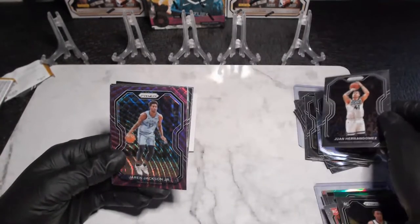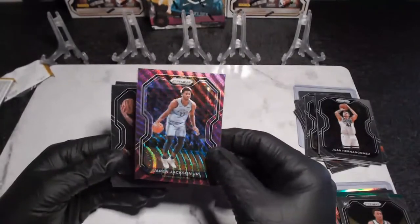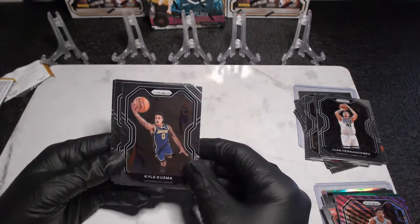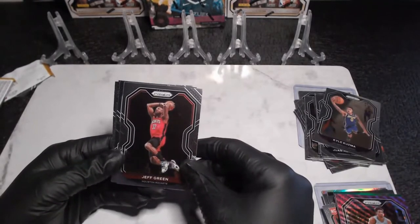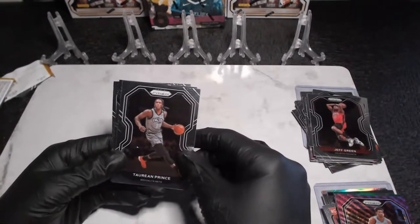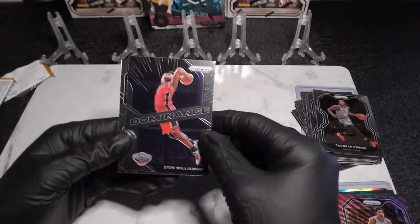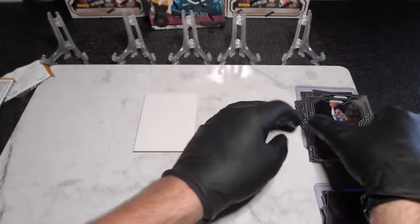All right, we got a nice Jaren Jackson Jr. Nice Pulsar hit right there. Man, that's a pretty card right there. Nice hit for the Memphis Grizz. All right, for our Lakers and Mr. Kyle, we got Mr. Kyle Kuzma. Got Jeff Green for the Houston Rockets. Taurean Prince for the Brooklyn Nets. Nice hit for the Pelicans. We got the Zion Dominance insert. Nice hit for the Pelicans. And we got a Tobias Harris to round out our first blaster.